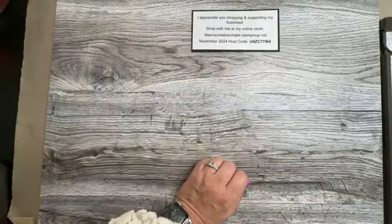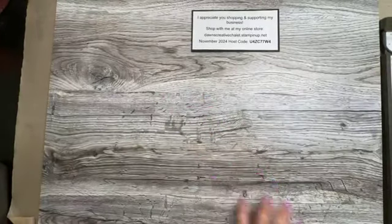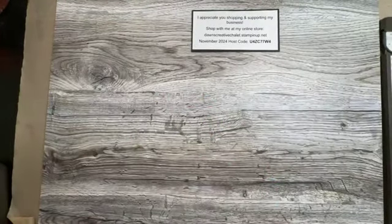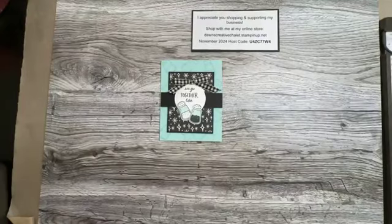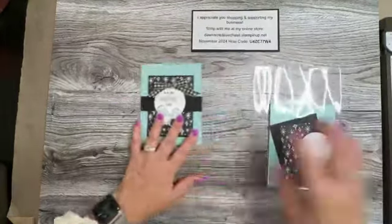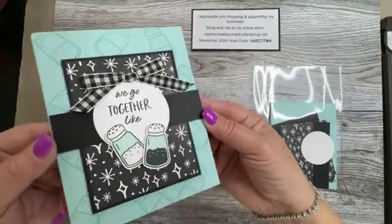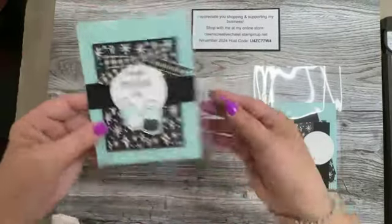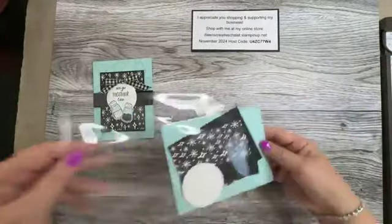And last card, which is actually my favorite. And that is, let me grab that. Okay, there we go. And that is this card right here. My favorite. Salt and pepper.